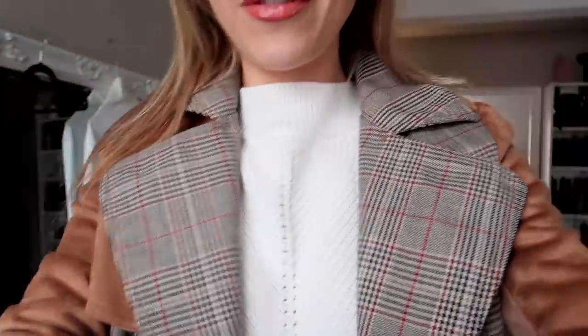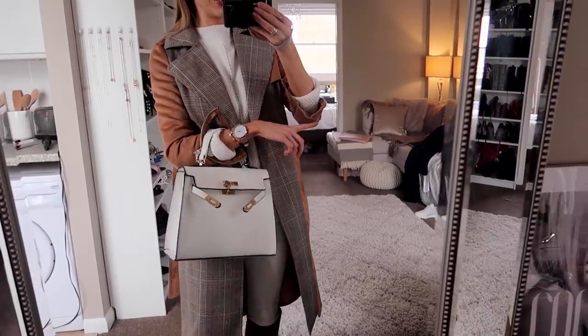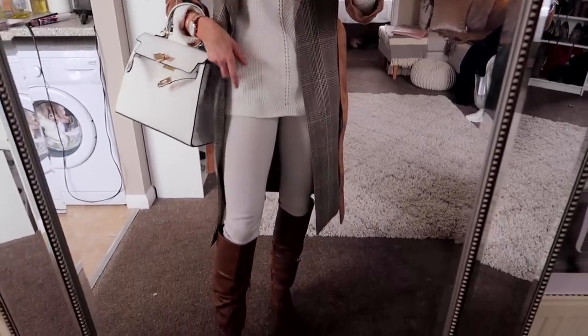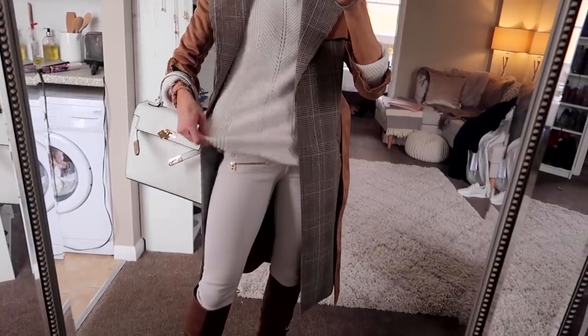I wanted to show you my outfit. So this is what I have on today. I've just tried on a load of clothes, even though I just tidied my flat. So this is a Marks and Spencer's knit, and then I have some River Island cream jeans, which have this lovely buckle detailing, which I really like.